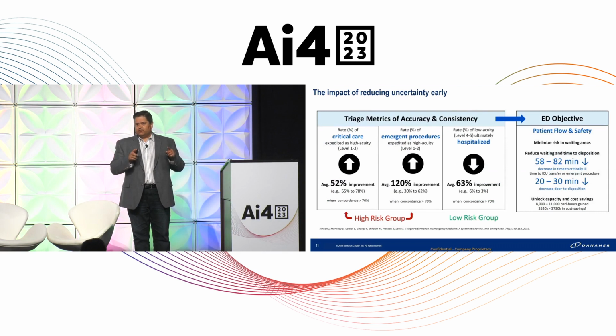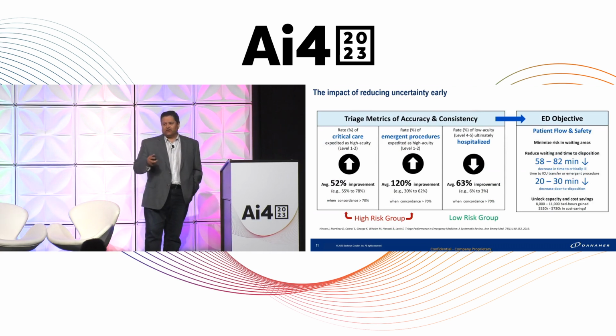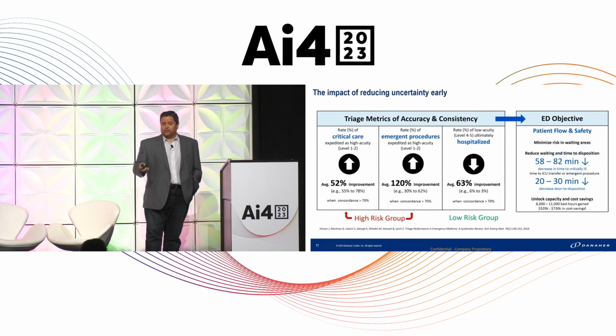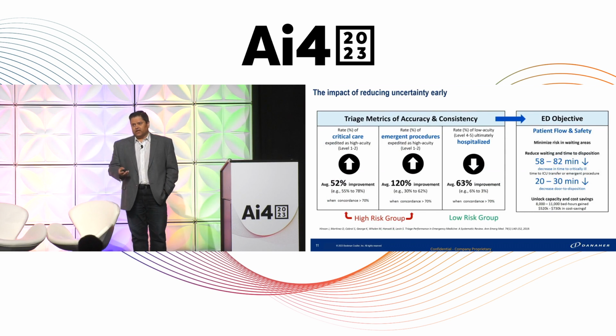But the thing is, when we move those patients to the ICU in a more efficient way, it actually opens up beds, because those patients typically would be in the ER 6 or 8 hours, and now we can move them up potentially in 4 hours. So that bed opens up to allow some of those 4s and 5s to come in. And so we showed that the throughput overall improves with this type of product.